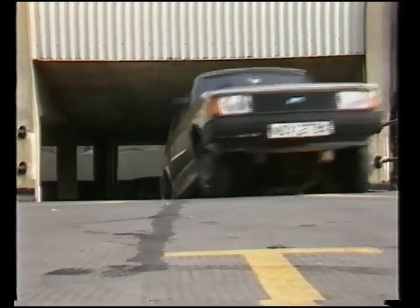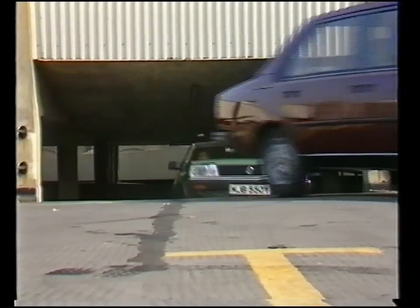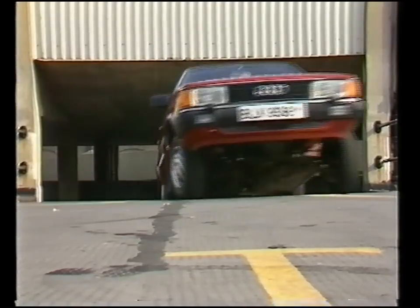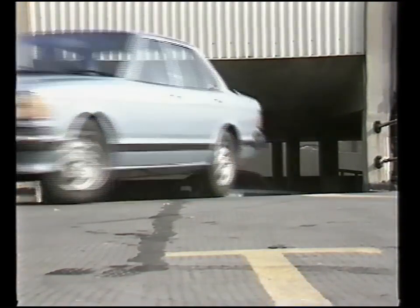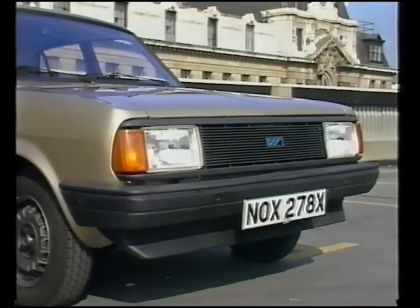But the Cavalier, of course, is not the Sierra's only rival in the marketplace. From the UK, there's the Leyland Ital and the Talbot Solara. From Europe, there's the Renault 18, the Volkswagen Passat and the Audi 80. And from Japan, the Datsun Bluebird and the Mazda 626. So let's take a look at some of these cars more closely and compare them to the Sierra.